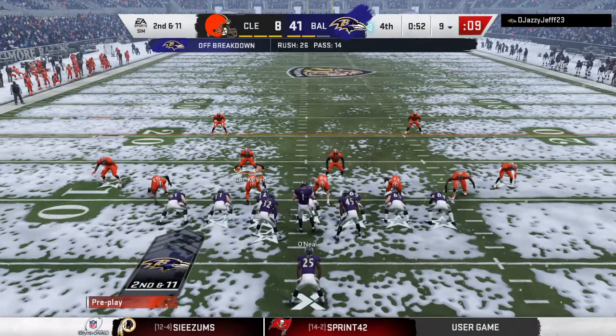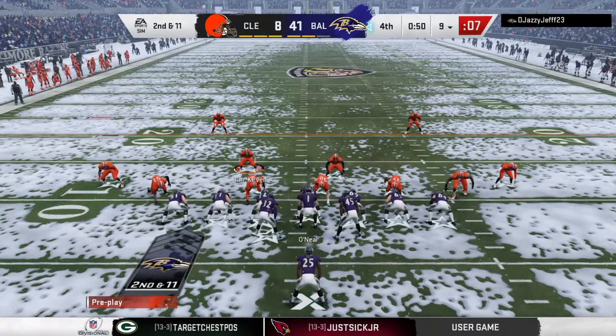90 Wolf. Here we go, D. All day, defense, all day.